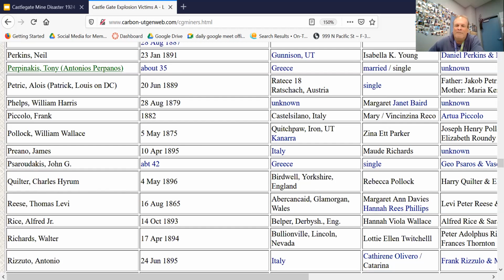And unfortunately for him, he didn't make it. They had this big explosion in March, right? It's near the spring, towards the end of the winter. So he was really close to making it. So please fill out the worksheet as you go through. Sometimes when we talk about our history, it gets a little personal. But William Wallace Pollock was one of the victims, one of the miners that died in the Castlegate mine disaster of 1924.